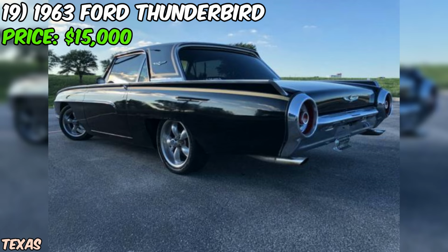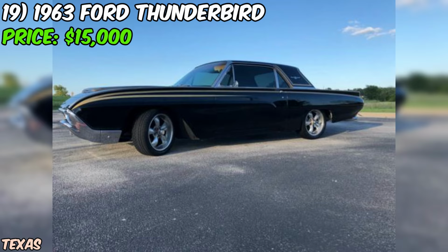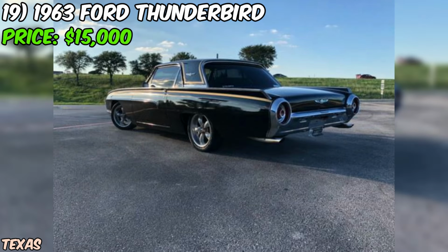Overall, if you're in the market for a classic American car with a ton of character and history, this 1963 Ford Thunderbird is definitely worth a closer look. It's got a clean title, a powerful engine, and a stunning custom paint job that's sure to turn heads. And while it may not be perfect, it's clear that a lot of love and care has gone into keeping this car on the road over the years.